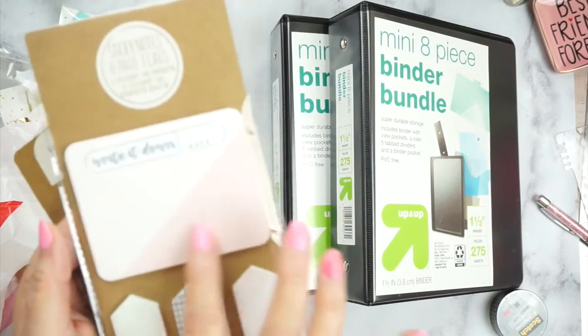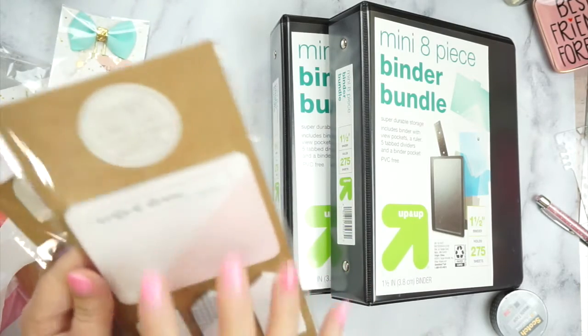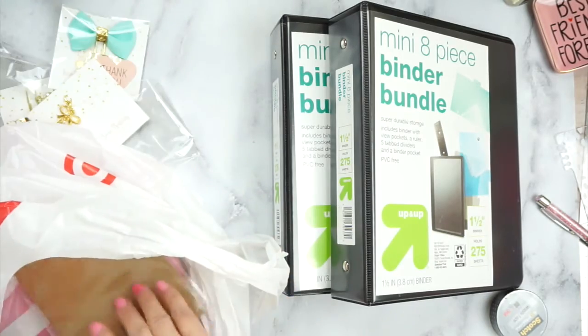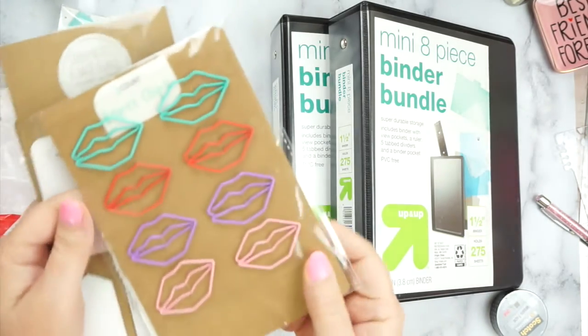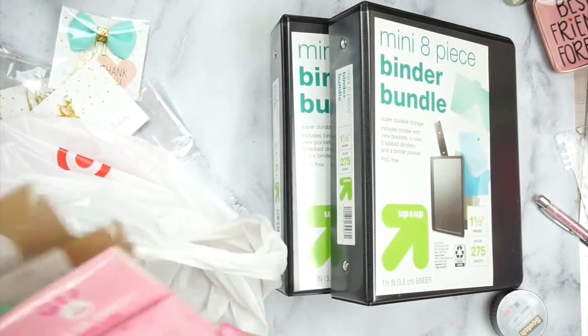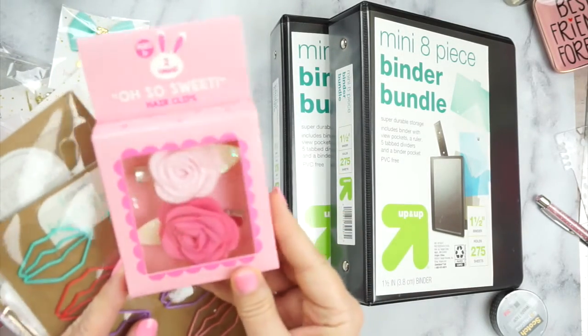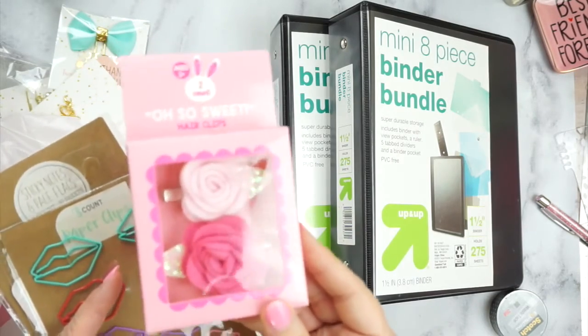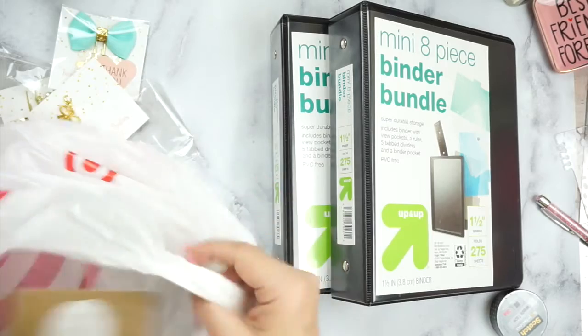And here, I thought these were pretty cute. These little pink graph paper and solid pink notepads and flags. And some of these paper clips. I think they'll go cute in a traveler's notebook. And even these. I love using these on my traveler's notebook and my personal planners and stuff when I'm decorating, if y'all noticed that. So that is what I got at Target.